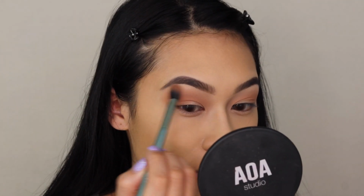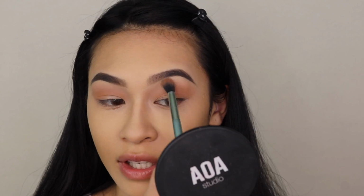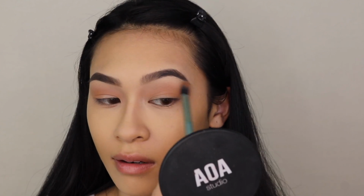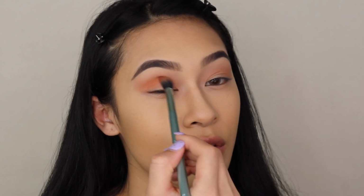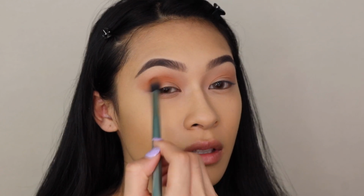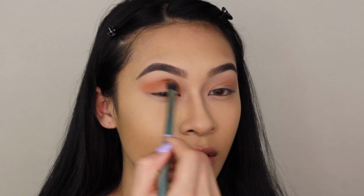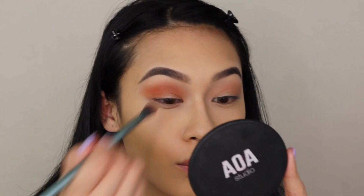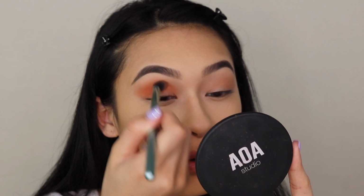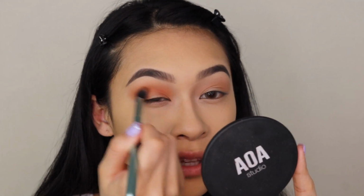And then with that same brush, I'm taking the white again. So I've been using one brush this whole time, and I'm going to apply this into the brow bone just to further blend everything out. Now I'm gonna take the bright orange called the Palace, and I'm gonna pop this into the crease. Just a little soft moment here. I'm gonna continue building this up because I really want this to be really intense, and I might do a halo eye today. I'm feeling very halo-y, and that might be the vibe.